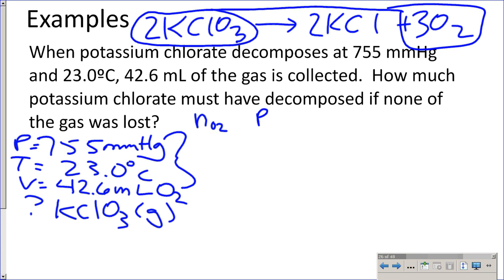So PV equals nRT, solving for n, so what do we do? Divide by RT, divide by RT. I hope that you're writing this problem down, or at least watching.